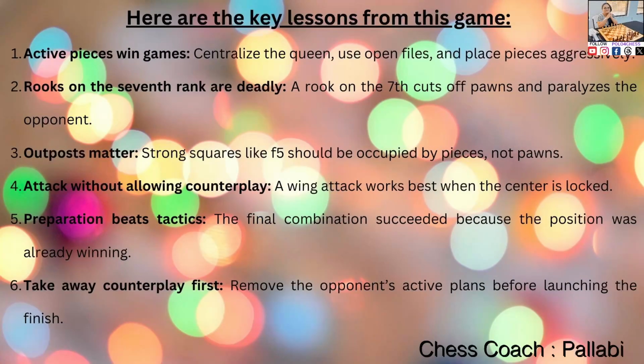Number 1, active pieces win games. Centralize the queen, use open files, and place pieces aggressively. Number 2, rooks on the 7th rank are deadly. A rook on the 7th cuts off pawns and paralyzes the opponent. Number 3, outposts matter. Strong squares like f5 should be occupied by pieces, not pawns.